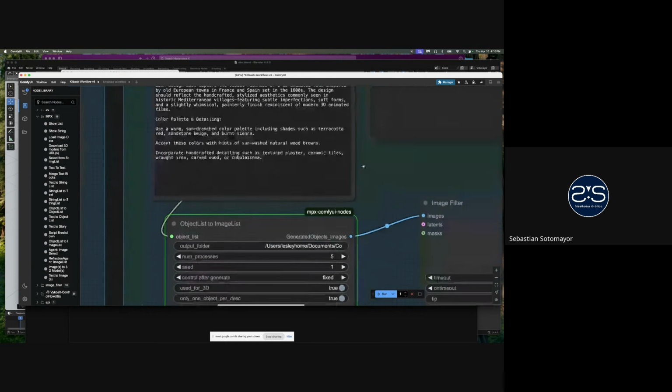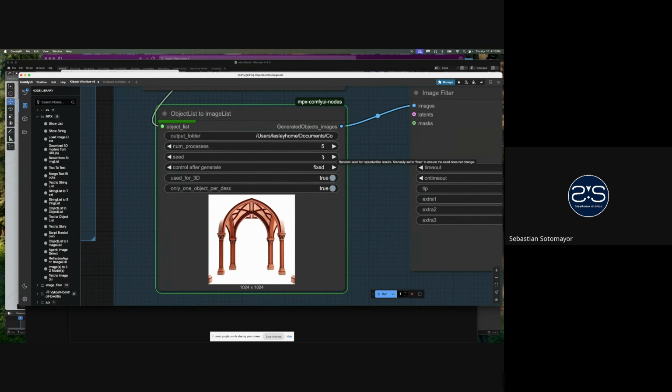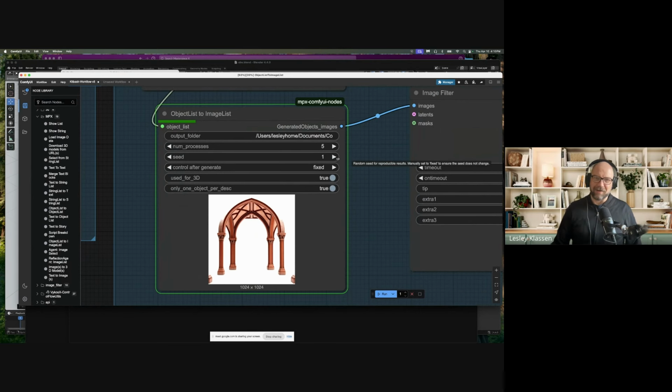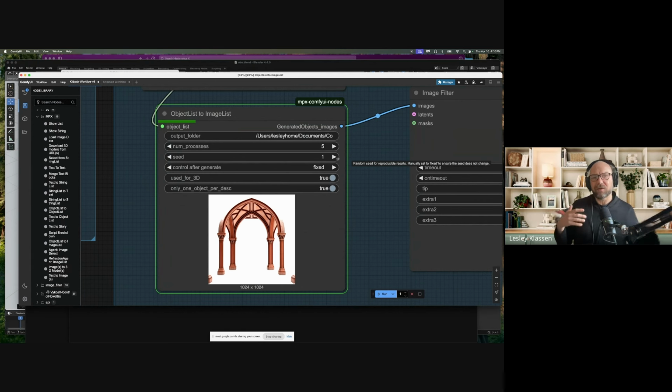In the seed, how can I know which one I want to use? Or is it trial and error? Yeah. You never really get a sense of knowing what the seed will give you other than trying it.